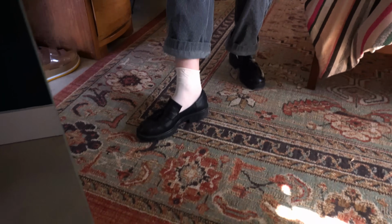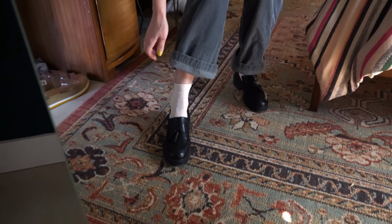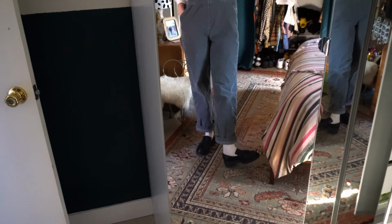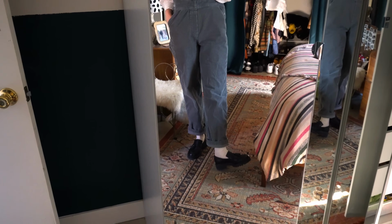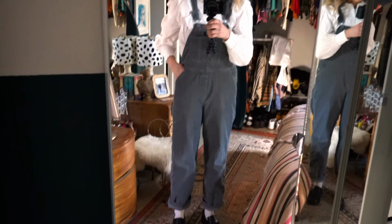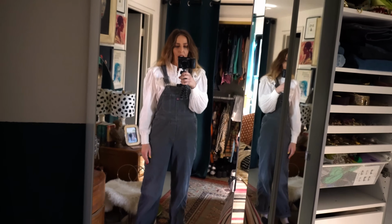So I grabbed out the loafers, I put it on with these white Swedish stocking socks, and I even cuffed the pants just so that when I'm standing you still see that pop right there. And I always feel like when I do white socks with loafers, I'm channeling some 80s ducky vibes, but then we have Prairie Girl going on top.